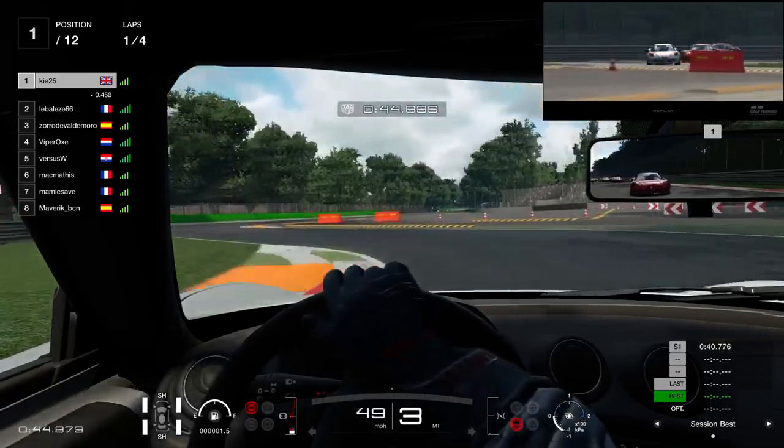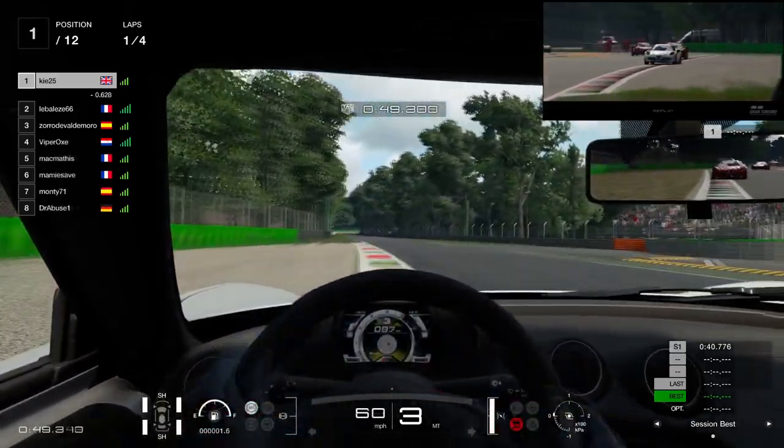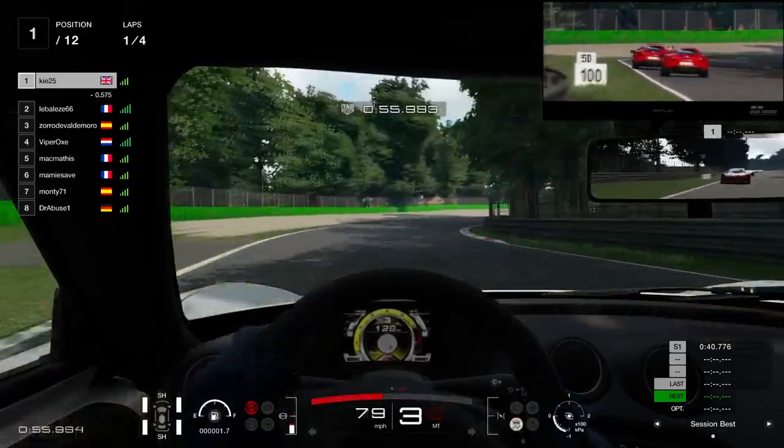Again, I didn't want to push too hard in this race because it's only four laps, and this car was a little bit temperamental. We went a little bit too deep into that corner, and had to brake really hard and lost a little bit of time on the exit. But again, not a massive issue.